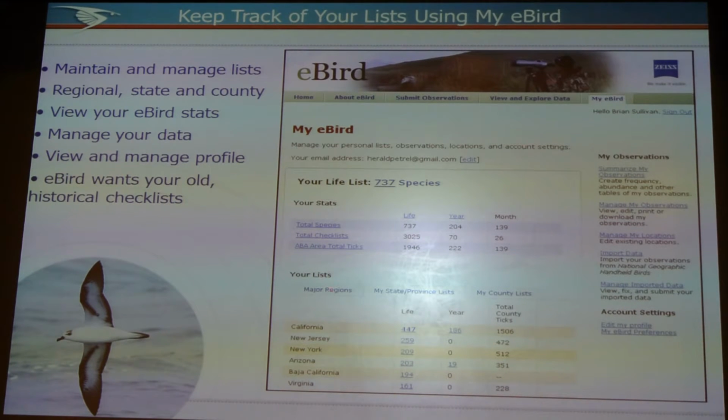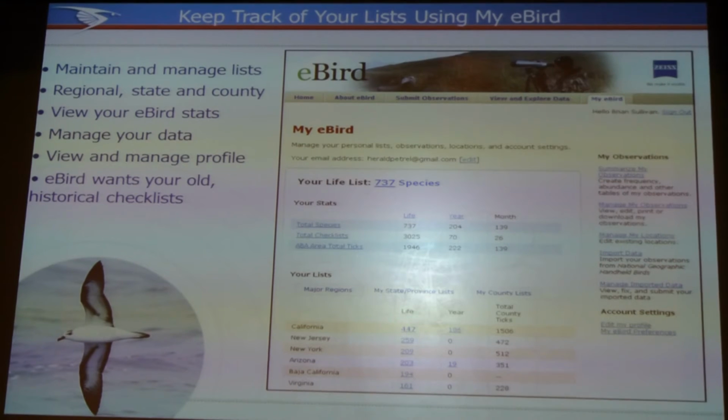And then there are all these tabs. Major regions, that's AOU area, ABA area, Mexico, etc. Countries, continents, etc. There's a whole bunch of lists it keeps for you there. Here are your state lists: California, New Jersey, etc., for your life and for your year. Total county ticks for each state.